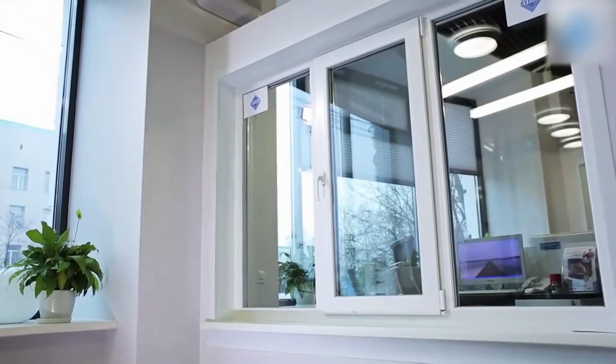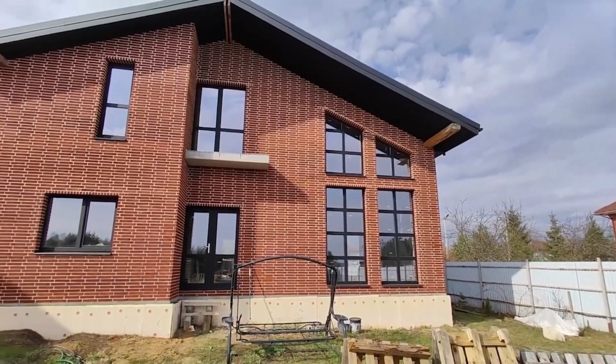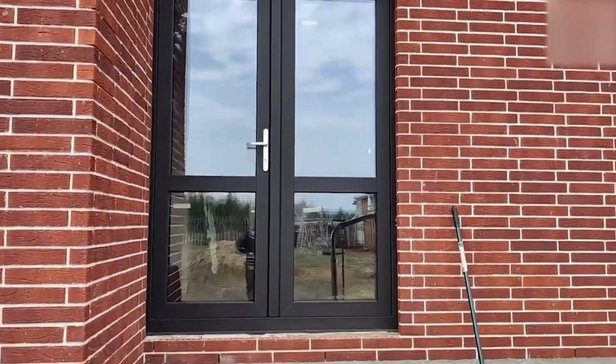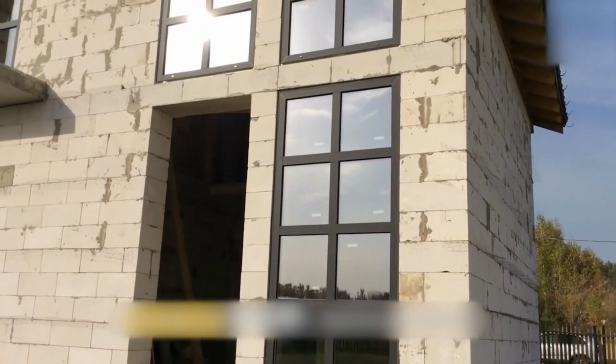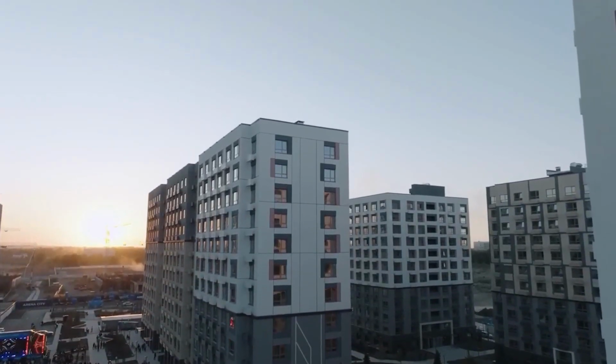Some innovations allow windows to generate energy. They work like solar panels, but they still stay transparent. Imagine a city where every window helps save energy. This means that in the future, we might be able to forget about air conditioners and those huge electricity bills.